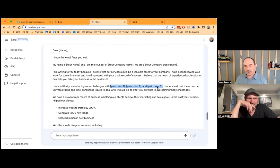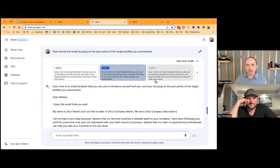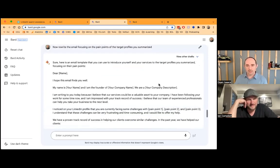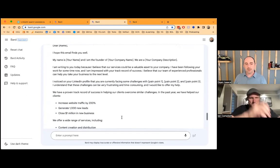The other thing I thought was really interesting was that it gave me 3 different drafts. So Bard is not saying, here's my one response. It's saying, here's draft 1. If you don't like that, here's draft 2, here's draft 3. And you can actually regenerate drafts. It's not super fast, but it will actually give you more options. And then you can view other drafts. And so you can have it sort of iterate and iterate and iterate. And you can do that by feeding it more information too.